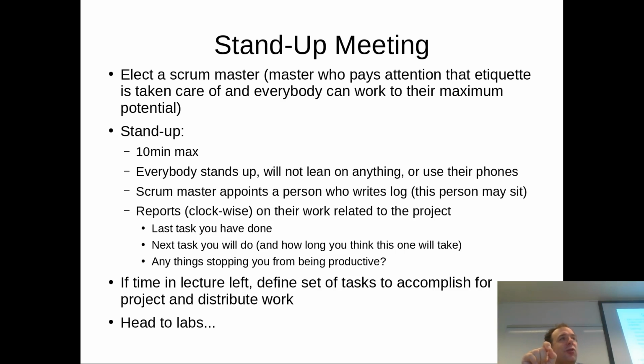Then after the stand-up, sit down together and write down all the tasks you still have to do for your project, and then assign the tasks. I want you to experience the idea of a stand-up where everybody reports what they're currently doing and what is stopping them. And if you want, you can continue that in your next meetings.